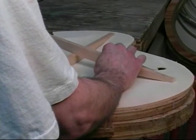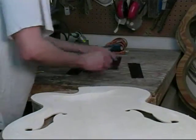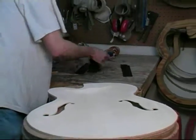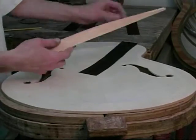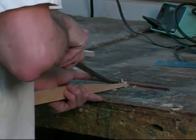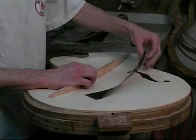Bracing the top is one area of the building process that allows for a fair degree of tonal manipulation. Therefore, a good amount of diligence and patience is required. It's very critical that the brace is made perfectly with the guitar top. The top, or soundboard, is supported by the bracing as it resists the downward pressure of the strings. The braces also help distribute the energy of the strings across the soundboard.